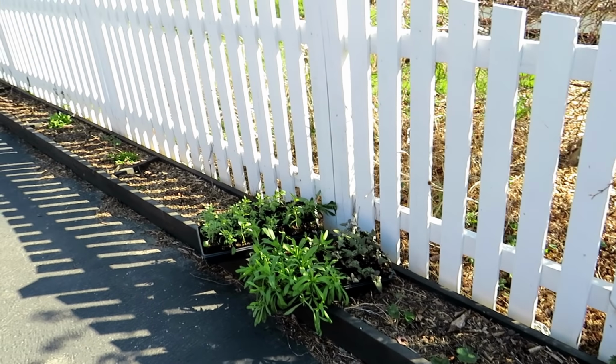So these are all going to go out into these beds that my wife and I built last year. And last year I had to spend about $400 to fill these all in. It was late in the season. This year I grew everything myself. There's about 120 plants here. You know, $3-4 a plant. That's easily $400-500 worth of stuff.